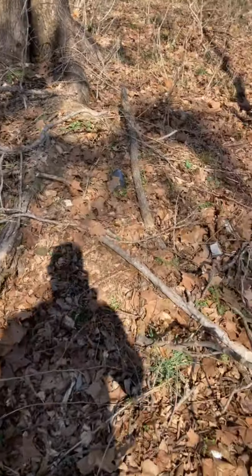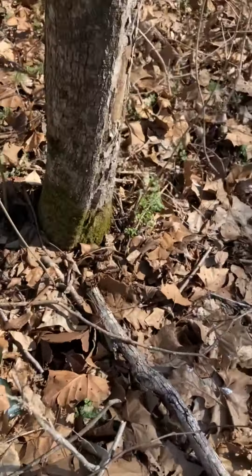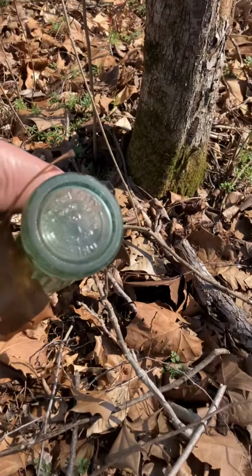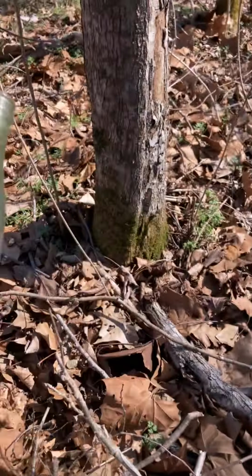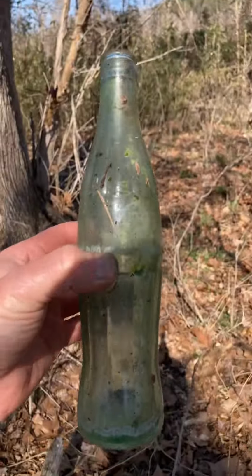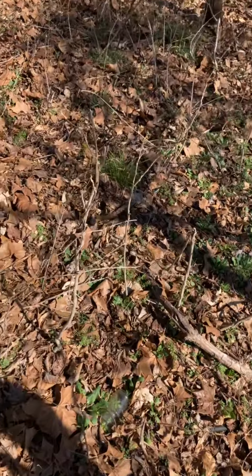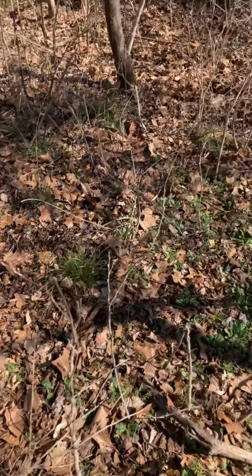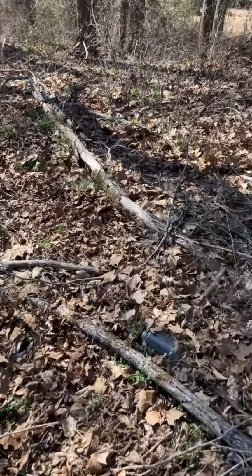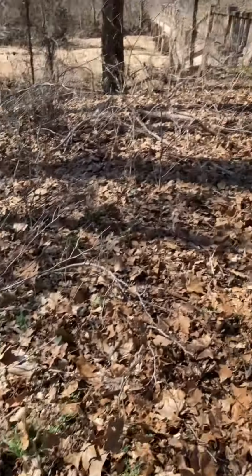There's a few old bottles here. What's this? Coca-Cola. Oh, Coke bottle. Yeah, Union City, Indiana. Awesome. There we go. That's a cool find. I got my keys in my mouth, sorry. All right, so that's one cool thing. I'll put this right there. Let's go look at the bridge.